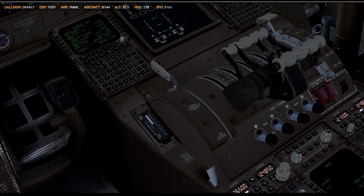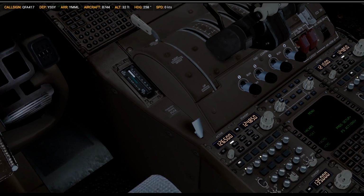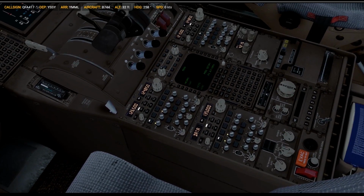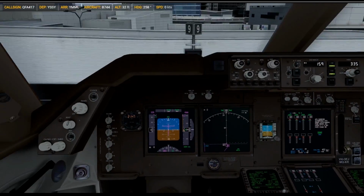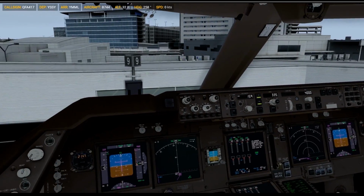Let me make sure I set that. .6 units, 0 and 0. Taxi and takeoff briefing. Completed. Beacon. Both. Before start checklist complete.